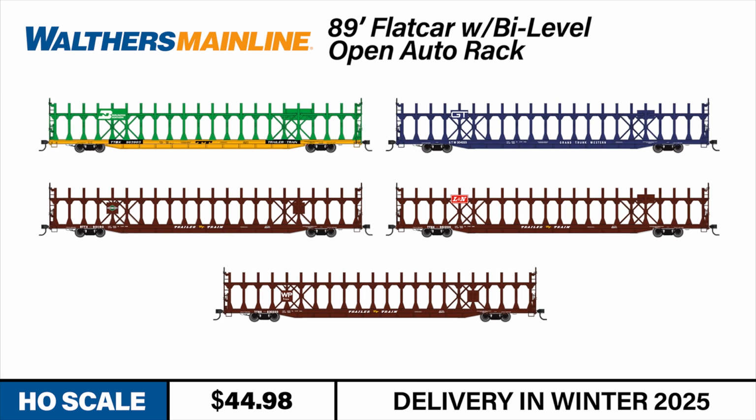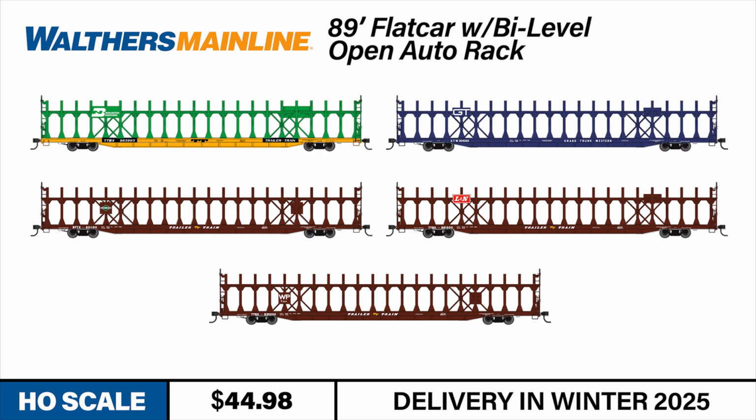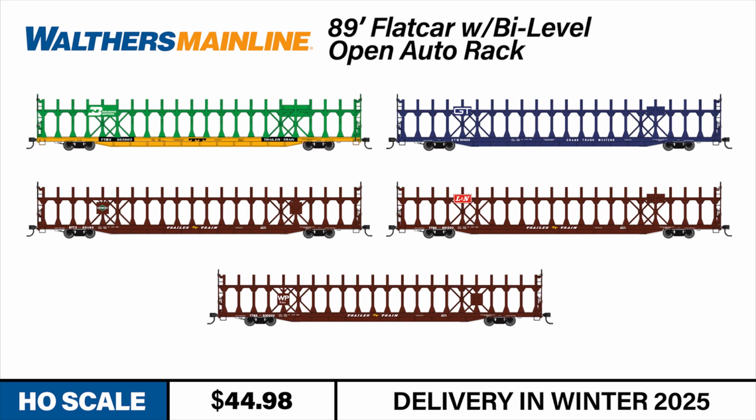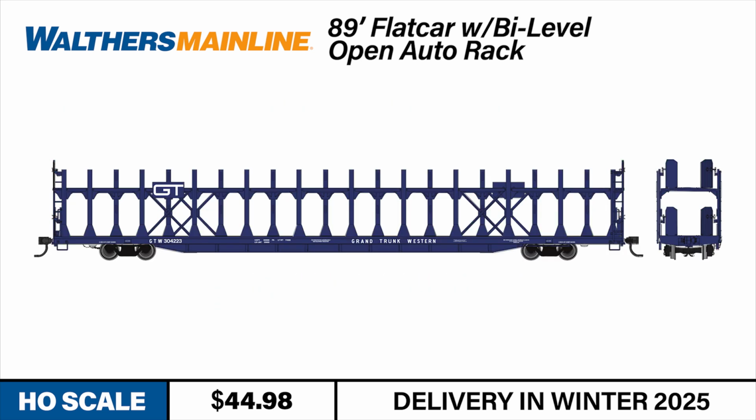The Walthers Mainline 89-foot flat car with bi-level open auto rack is available in 4 numbers each of the following new road names: Burlington Northern, Grand Trunk Western, Illinois Central, Louisville and Nashville, and Western Pacific. Next up is another signature freight car. This one models a staple of modern coal country railroads.